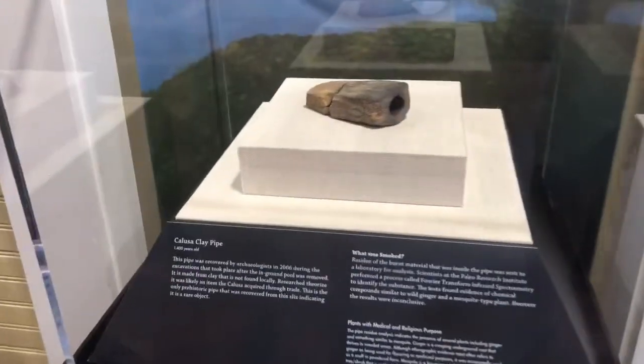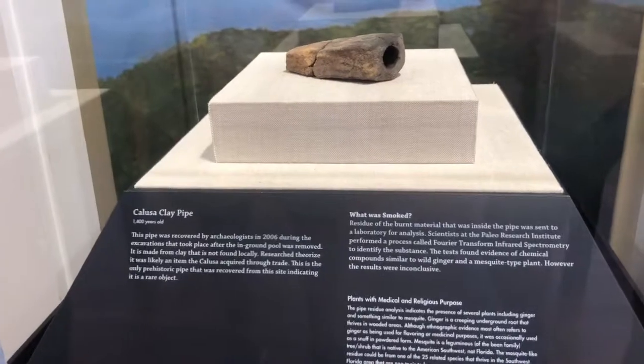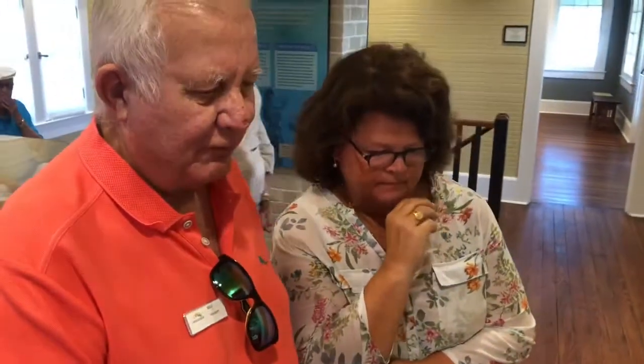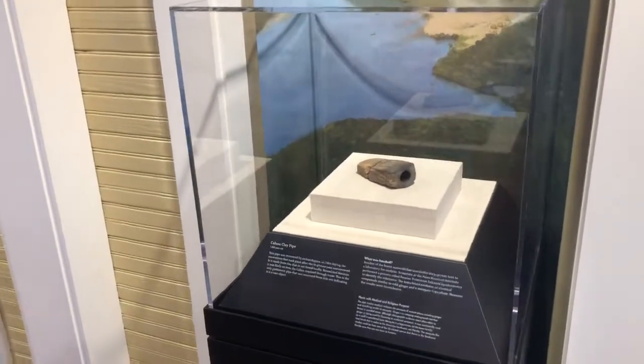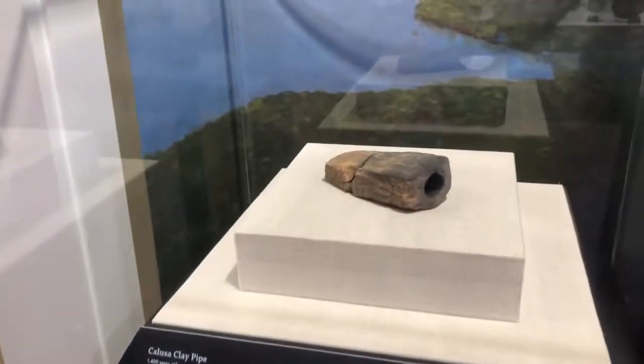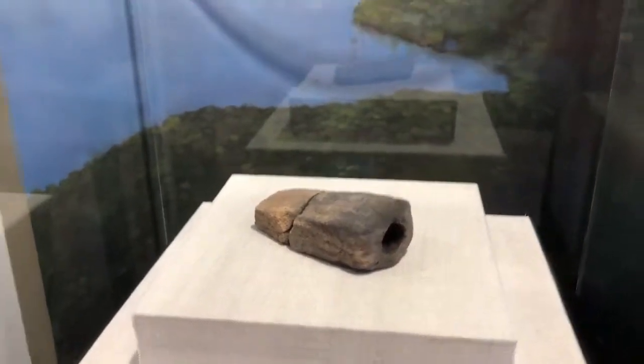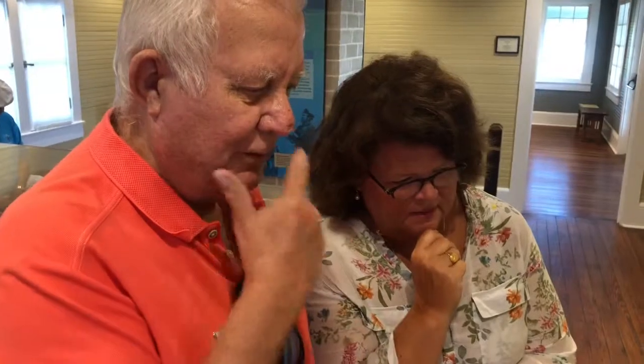Bill, what is this? Well, actually, that's a pipe that the Calusa Indians made. We actually found that when we excavated the swimming pool. The swimming pool wasn't quite as deep as the exhibition room is now. But the archaeologists went ahead and took it down to the original Fort Myers Beach sand, where the Calusa Indians 2,000 years ago began piling up shells to create this mound. And that pipe was almost at the bottom of that layer. So it's almost 2,000 years old.